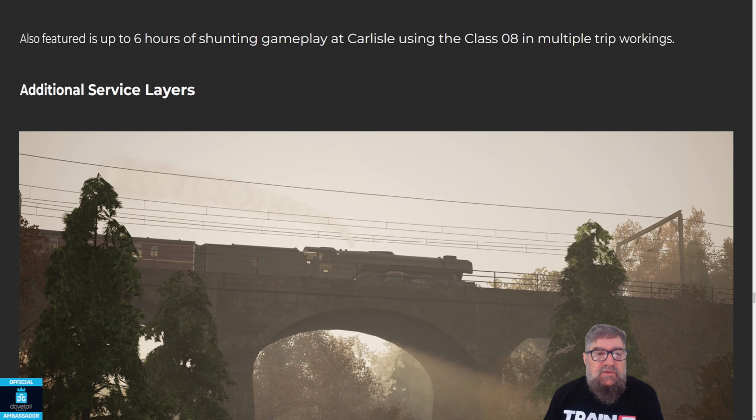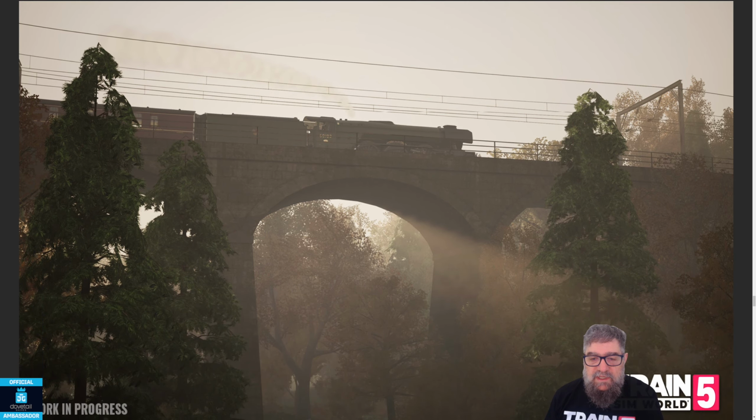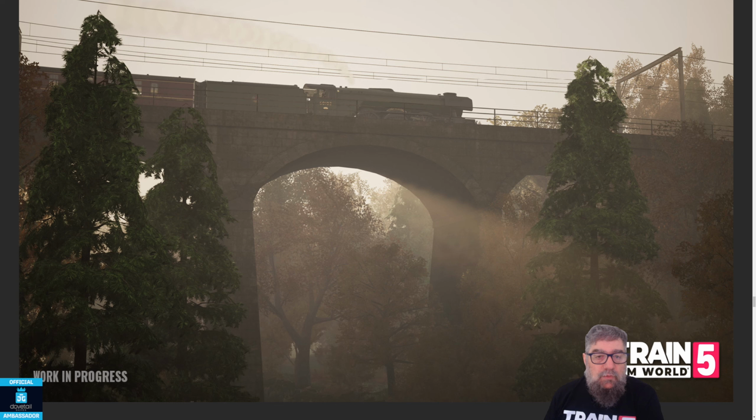Also featured is up to 6 hours of shunting gameplay at Carlisle using the Class 08 in multiple trip workings. If I interpret that, that would suggest it's a little bit like what they did on San Bernardino, where you finish one service and you can return to free roam and you're already in the next one. In this shot we can see Flying Scotsman going over a tall viaduct with some nice sunlit rays coming through the portal.